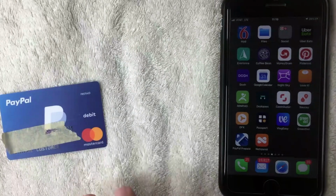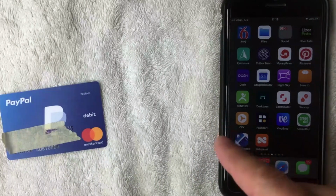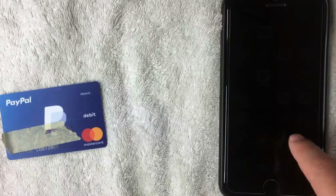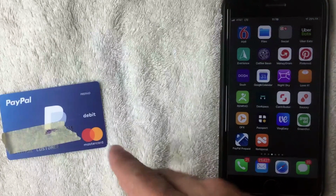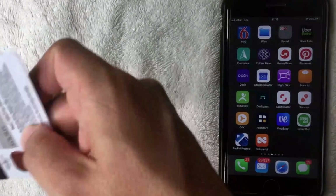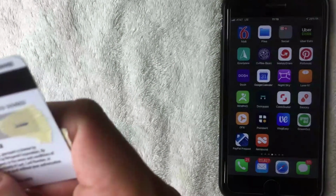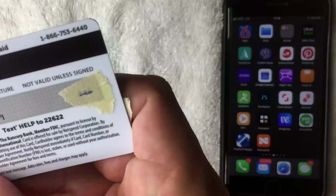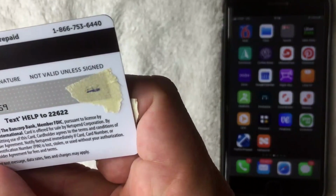First off, if you're not familiar with PayPal, it is one of the more popular prepaid debit cards on the market right now. But one of the problems that a lot of folks have been talking to me about is activating the card and having issues activating this debit card. It's kind of interesting because this card is issued by the Bancorp Bank, it looks like, and the activation process, it looks like, is possibly run by NetSpend.